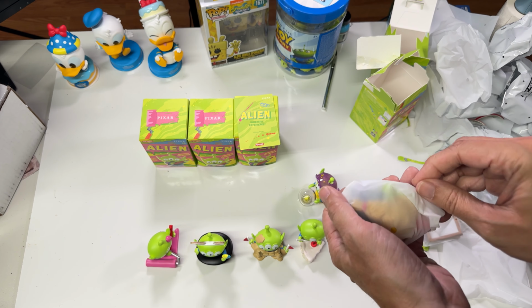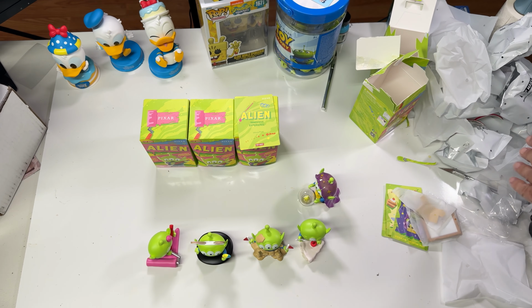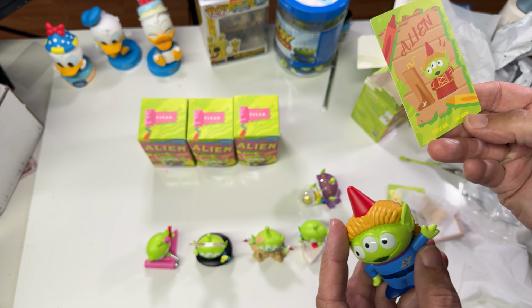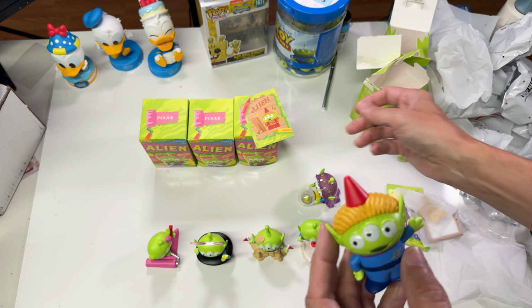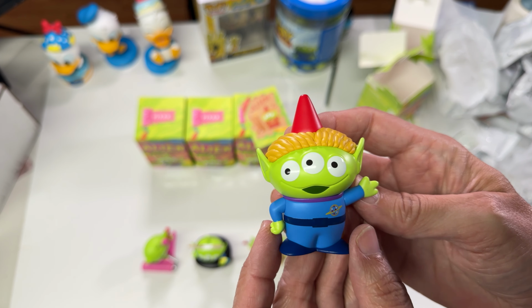I don't know what this one is yet, I'm not looking. Put that card right there, and then we will see what we get in this one. We get, I don't know what it is. It's supposed to be the actor. Of course it is. The actor.